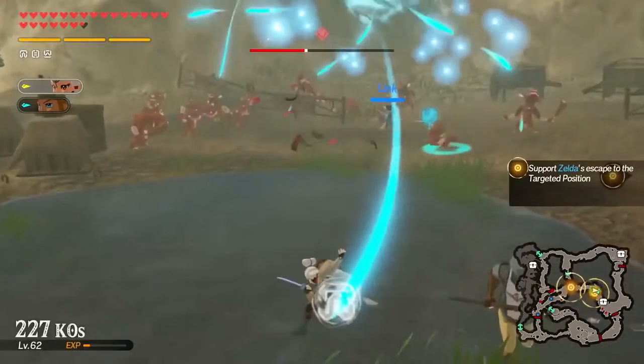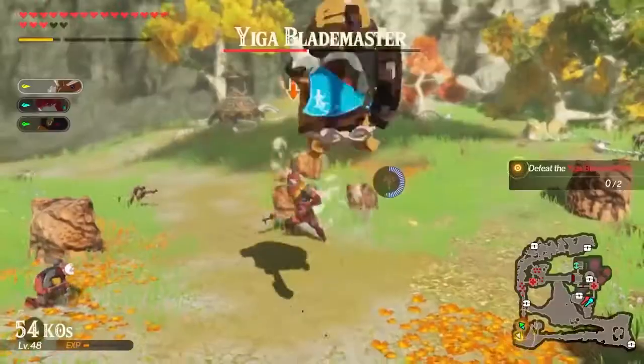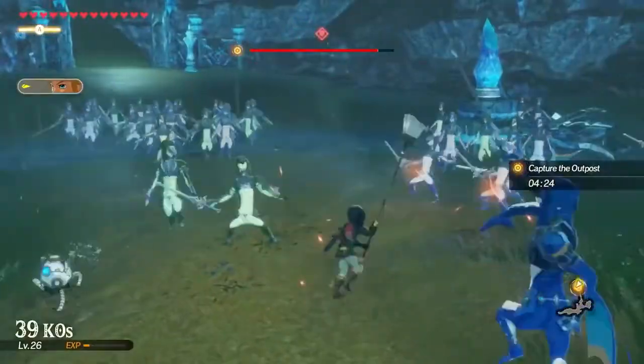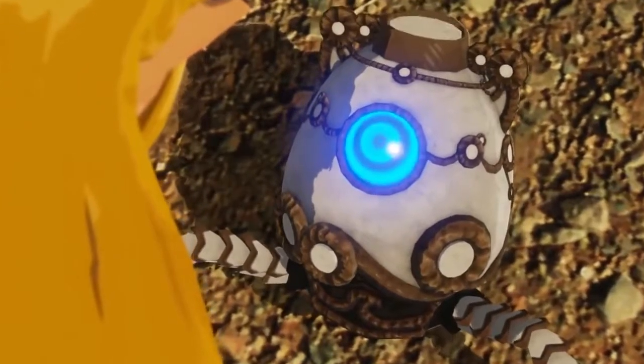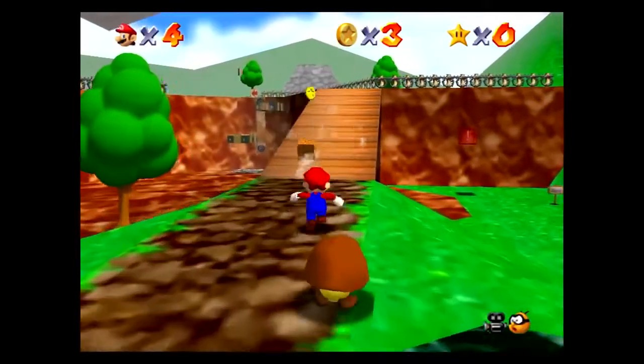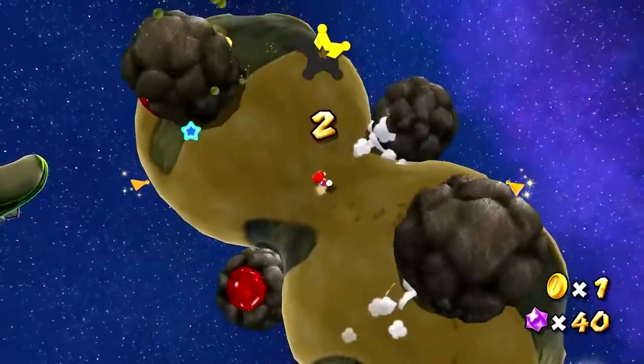Hyrule Warriors is the newest Zelda game. It's a prequel game to Zelda Breath of the Wild. However, it's a very different style of game than Breath of the Wild, but any big Zelda fan is going to need this in their collection. And Mario 3D All-Stars is 3 of the best 3D platformer Mario games put into one package.